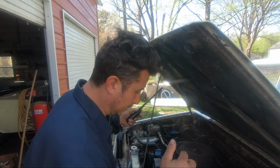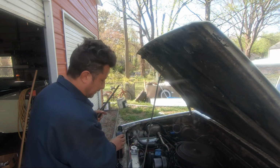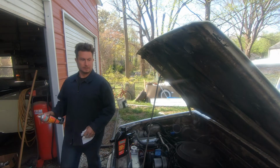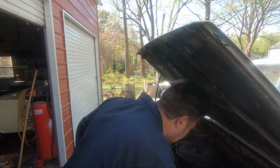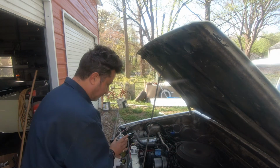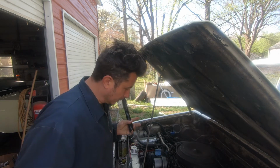Let's go charge this for a few minutes, let this sit, see if it starts to sort of empty itself naturally. All right, hopefully a little bit of brake clean will 86 what I spilled. All right, let's just give it a second, see what happens.